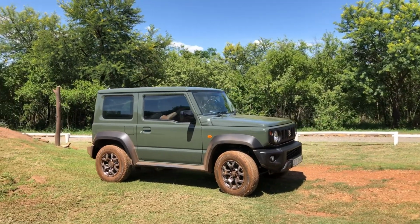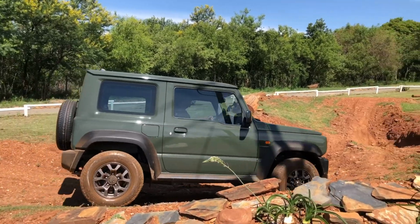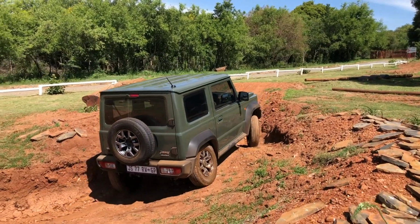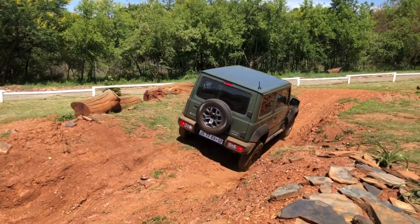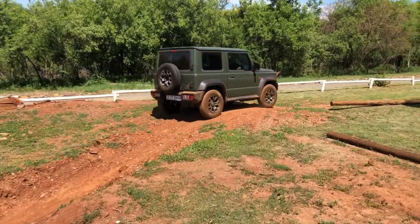Okay, now this second one is combining a whole lot of tough tests for the vehicle, so let's give it a shot here. One of the things that's going to happen is we're going to lose traction on one of the wheels, and you're going to feel the electronic differential come into play here. So the wheel's going to spin, and I just keep constant pressure on the accelerator, and the brake binds, and it sends power to the other wheel, and off we go.